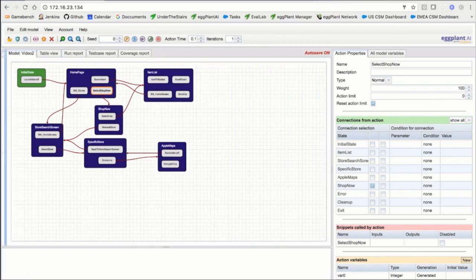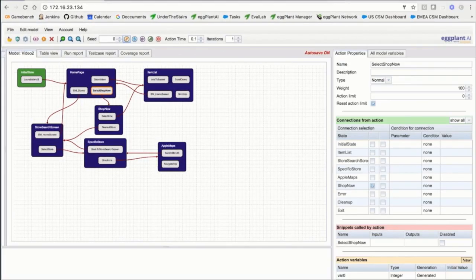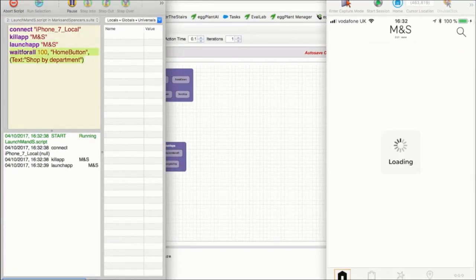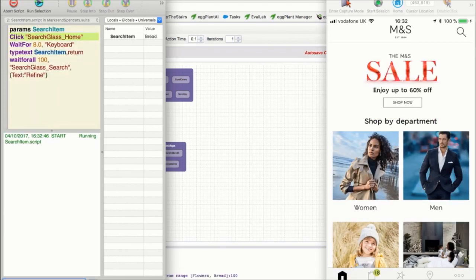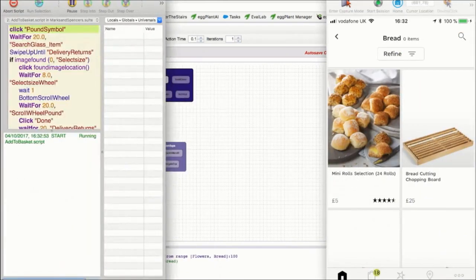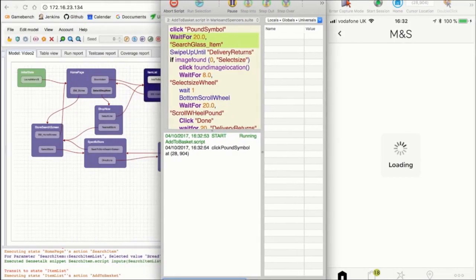So let's go ahead and actually run the model now. I'm going to bring my mobile device back on screen here, and we're just going to click this button here, which is play the model. So you can see the model will start playing, and all we've just done there is create a model for the application, and it's running. Very, very simple. Okay, so now we're on the home screen. You can see we're going to go and do a search. One thing you can see here is that we highlight the screen which we are currently on in the model, so you can see which action is actually being performed.